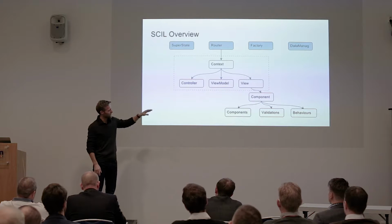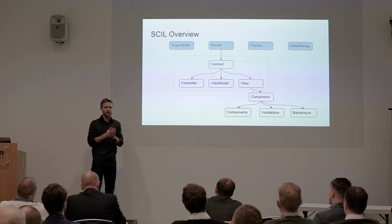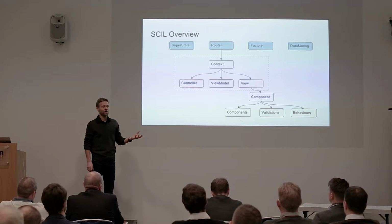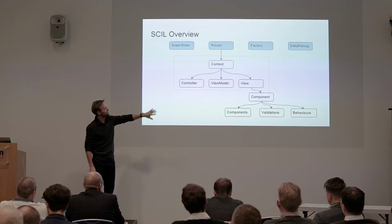And then you have components, and they will have subcomponents, and further on, because you build up a screen in a hierarchical fashion, with some panes, and then some tables, and then some grids and some components and so forth. And then we also have something called validations and behaviors, which allows you to very easily configure that, like we said, first name cannot be empty. And then this is one screen.